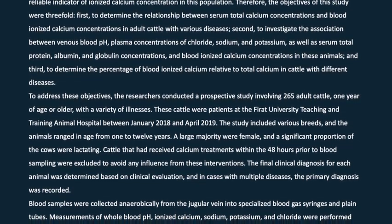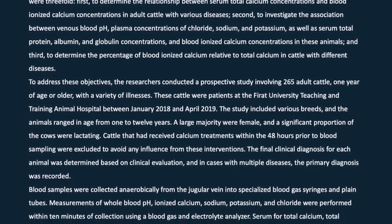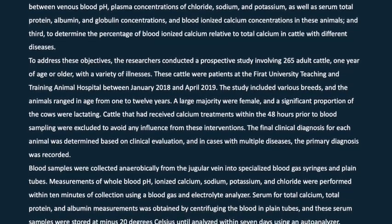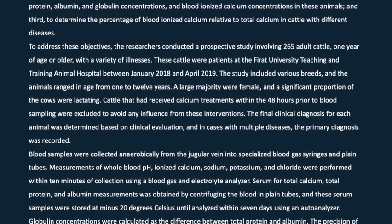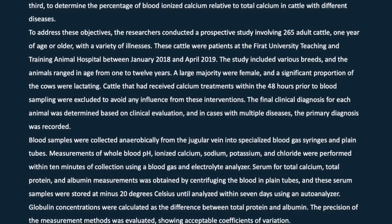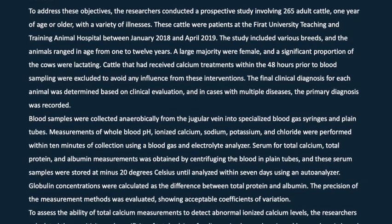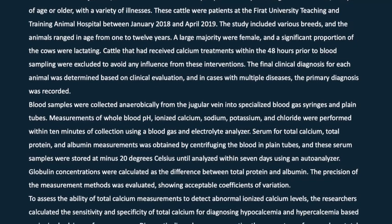To address these objectives, the researchers conducted a prospective study involving 265 adult cattle, 1 year of age or older, with a variety of illnesses. These cattle were patients at the Feiret University Teaching and Training Animal Hospital between January 2018 and April 2019. The study included various breeds, and the animals ranged in age from 1 to 12 years. A large majority were female, and a significant proportion of the cows were lactating. Cattle that had received calcium treatments within the 48 hours prior to blood sampling were excluded to avoid any influence from these interventions. The final clinical diagnosis for each animal was determined based on clinical evaluation, and in cases with multiple diseases, the primary diagnosis was recorded.